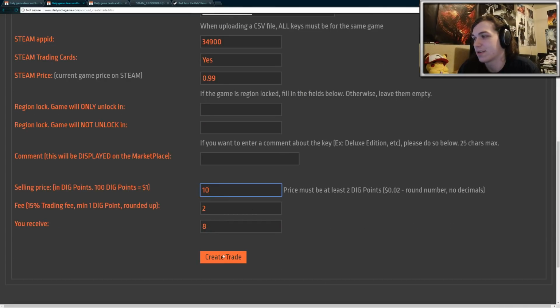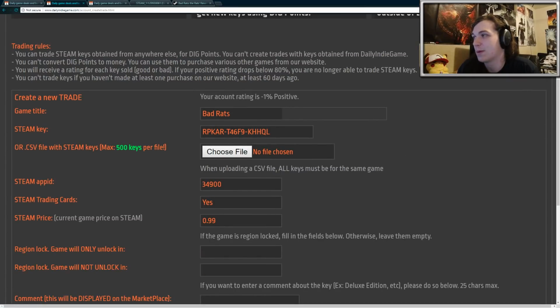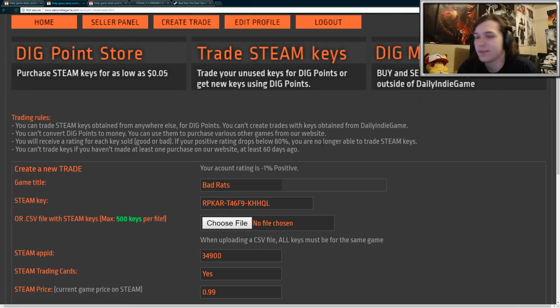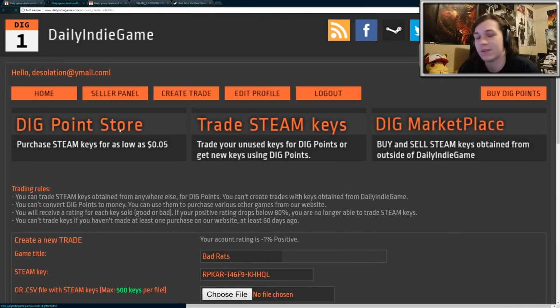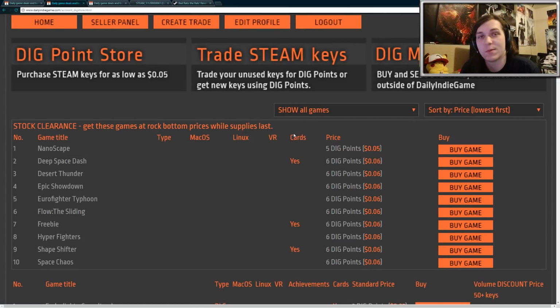But yeah, and then you just click create trade, and then it'll show up in the dig marketplace, and eventually it'll sell, or hopefully it'll sell in the long run. But you want to do that for every single key that you might have. Might take a while if you have a lot of keys in excess, but this is a great place if you don't want to give away your keys, or if you're having trouble finding people who want to trade your extra Steam keys. You might as well just sell them on this website, and then you can purchase other games that you might be more interested in, or just games that you don't have.